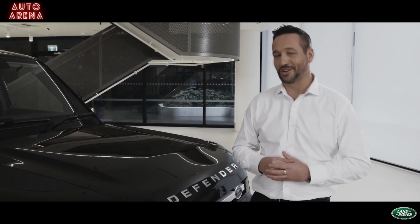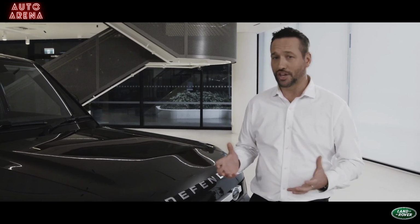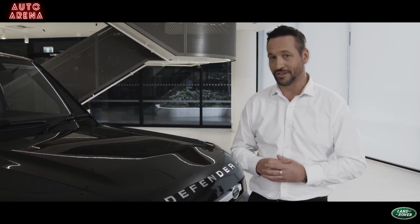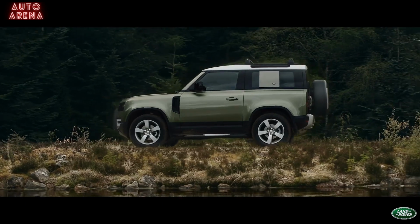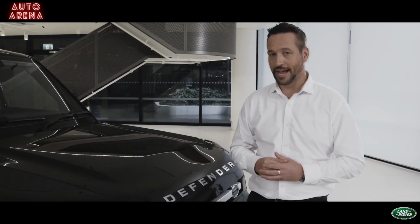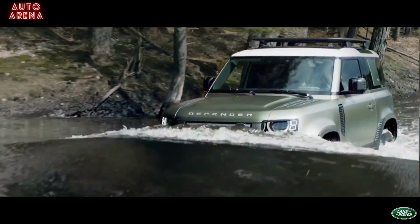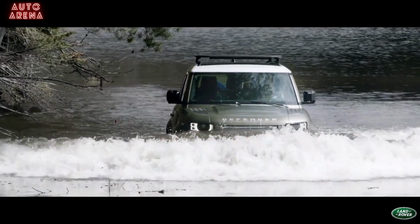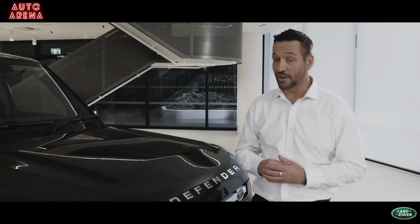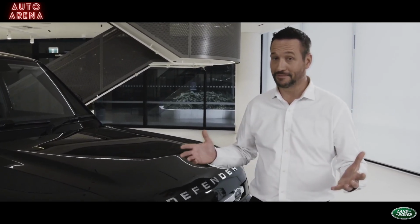A real threat to the competition like Mercedes-Benz G-Class, Jeep Wrangler or the Cherokee, Lexus LX, Prado or the Land Cruiser 200. The Defender now offers class-leading approach, breakover and departure angles, as well as up to 900 millimeters of wading depth. Now let's take a closer look at the new Defender, its iconic design and the many features that make this new car not only capable of great things, but the car for everyone.